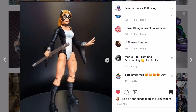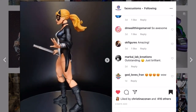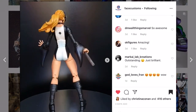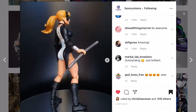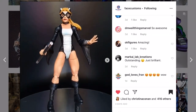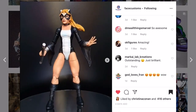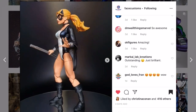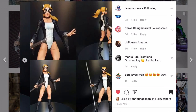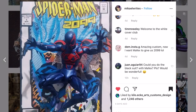Moving on quickly now to Face Customs. Again, this dude... You will hear me talk about these customizers on a weekly basis, because some of these guys are putting out customs weekly. Look at this. Man, Stu, this is so money. The paint apps, the sculpting on the face mask. I'm not sure if you did anything to the hair. You may have done something to the hair in the front there. I'm not sure if you did the sculpting on the back, or is that from another figure? Dude, it's great. Look at that. Beauty. It's a beauty. Michael Wright.